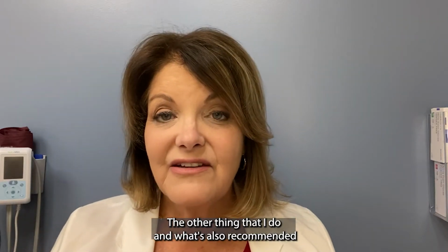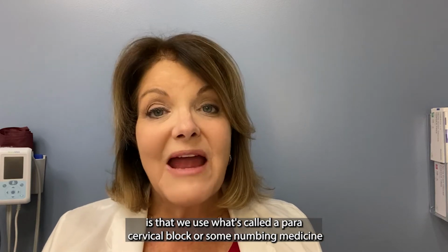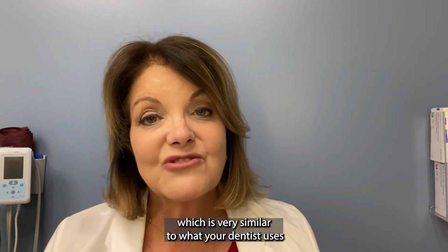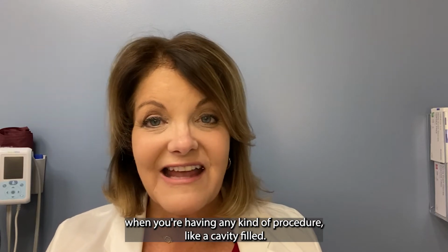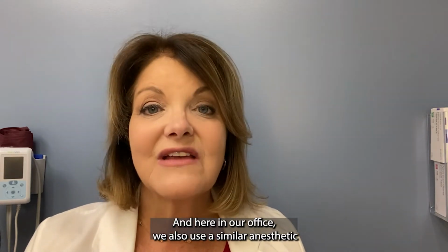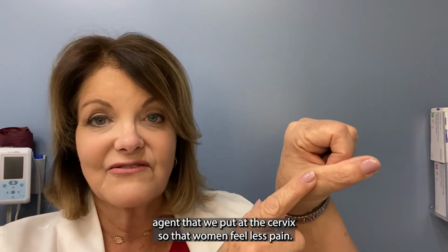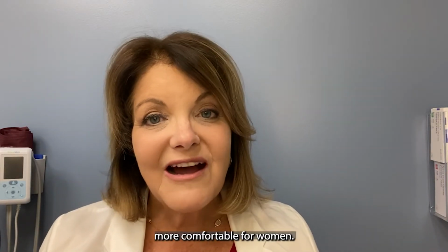The other thing that I do, and what's also recommended, is that we use what's called a paracervical block, or some numbing medicine, which is very similar to what your dentist uses when you're having any kind of procedure like a cavity filled. Now, your dentist uses something like Novocaine or lidocaine, and here in our office, we also use a similar anesthetic agent that we put at the cervix so that women feel less pain. That makes the insertion so much easier and so much more comfortable for women.